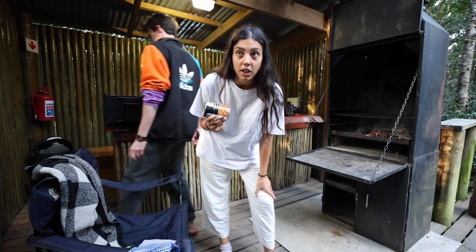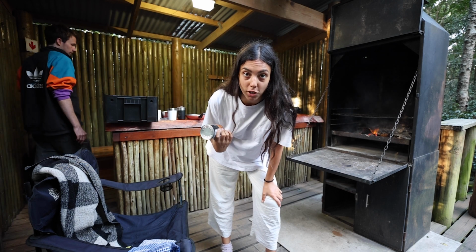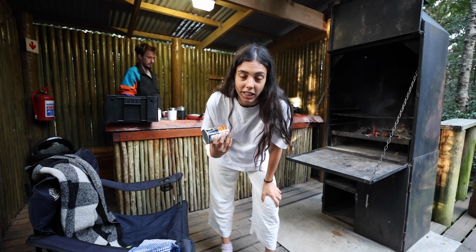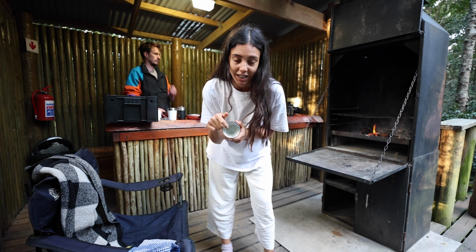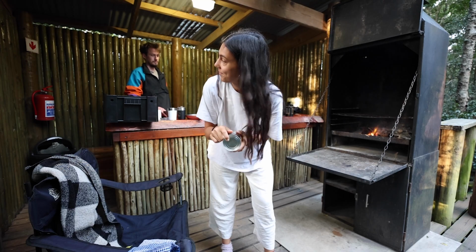Sometimes we can be so dumb. When we started this trip, we were like, and obviously we're only gonna get like clip lid tins. How do we expect to open this?